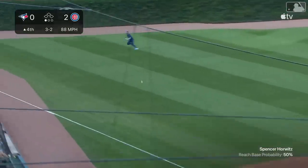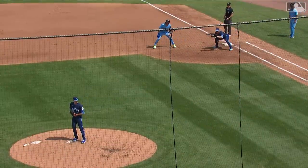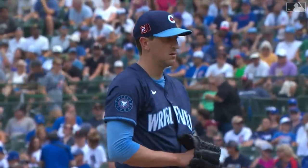Horwitz lining one toward the left side. He drops one for a base hit. Ian Happ goes to get it up against the sidewall and keeps Horwitz at first. Horwitz on first, 1 out, 2-0 Cubs, top of the 4th. Early in games hasn't been an issue for Hendricks. In the middle of the game, that has been.